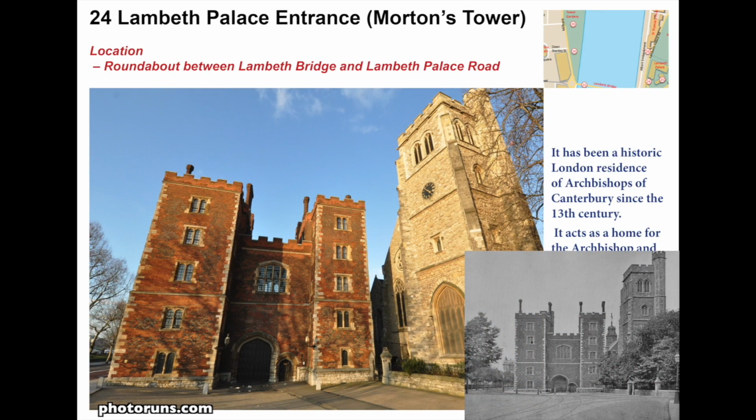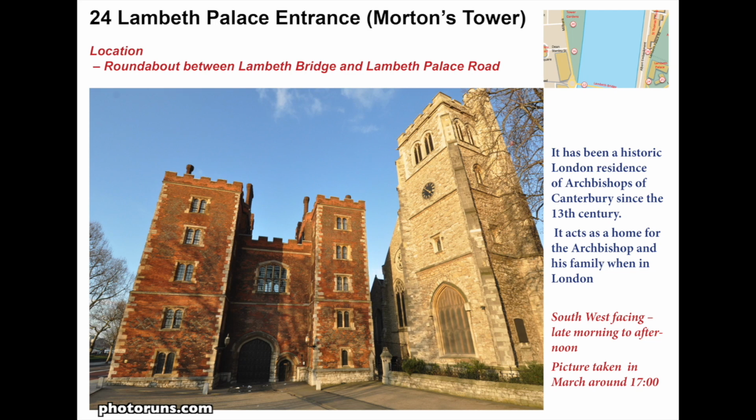A bit further on we have Lambeth Palace. As we've said before, this is the London residence of the Archbishop of Canterbury. It's pretty old, so it's been there for about 800 years, from about 1200, when it was originally formed. But the gateway we see in front of us dates back to Tudor times, and the Morton Tower is what it's called. If we look at other pictures of Lambeth Palace, it also has a Great Hall, which was restored in 1663. And at the end of Lambeth Palace, the gardens, there is the library, the Church of England library, which is quite near St Thomas's Hospital, quite a modern looking building.